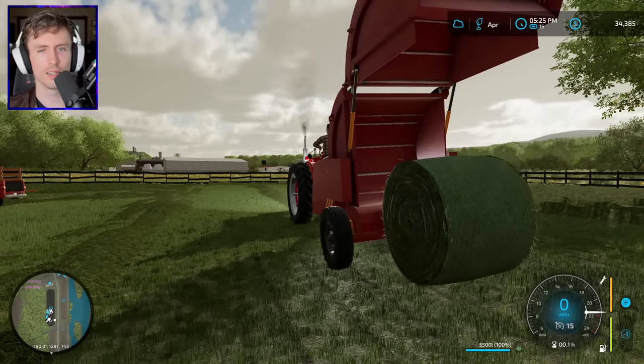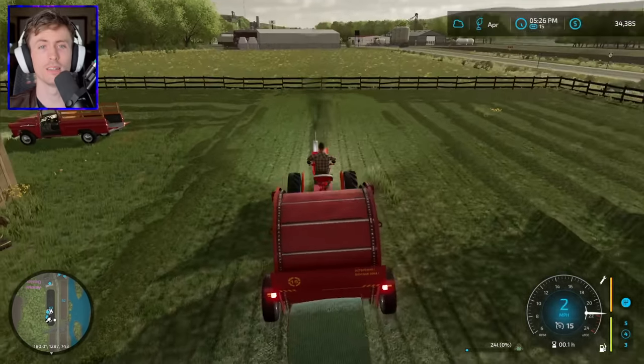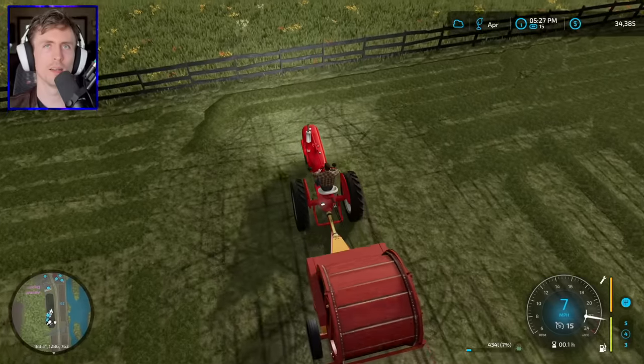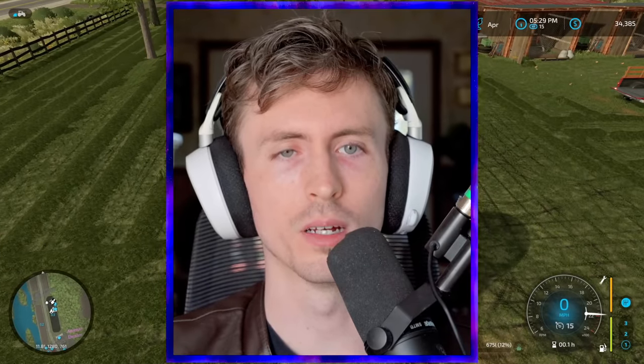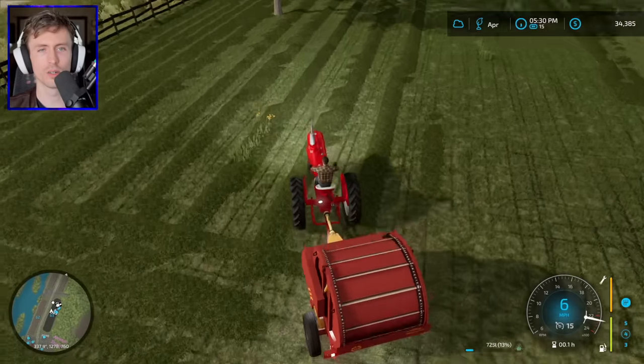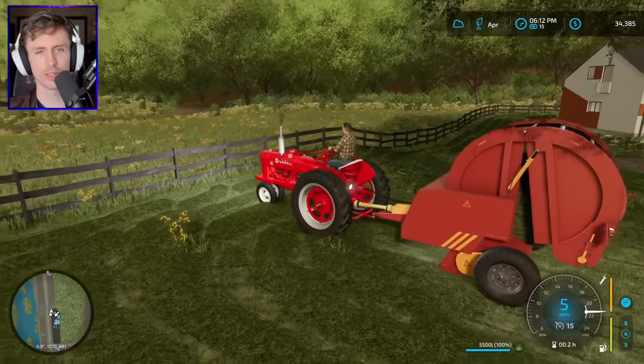Ta-da! Yeah, it's not really anything all that special, but it is a bale, and that is money, money, money. I mean, at least I hope it's money. We could squander the opportunity to make money off that bale still. But I tell you what, we're definitely going to try and make money off that bale. Yes, sir. This is actually working like a charm.